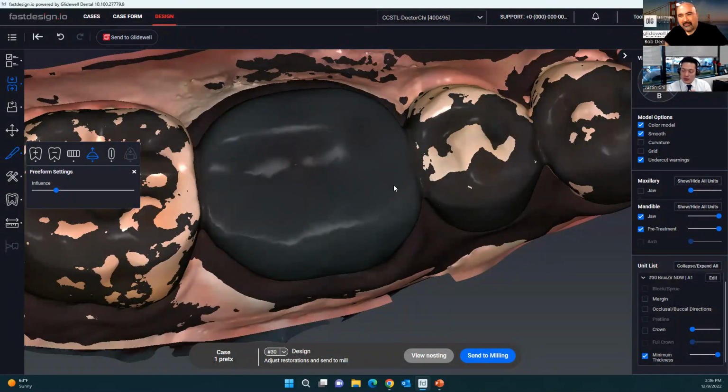Yeah. I use this function for my aesthetic cases. So I do all kinds of aesthetic makeovers with the system. And if I have a wax up, I can establish the midline, contours, proportions as needed for the case.